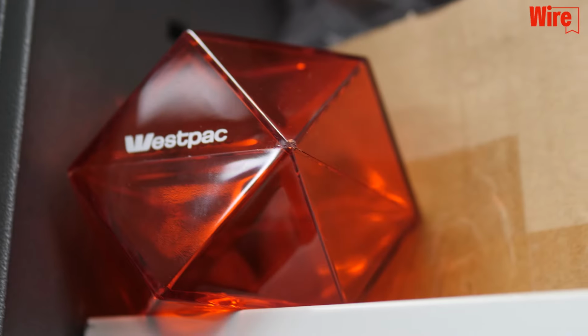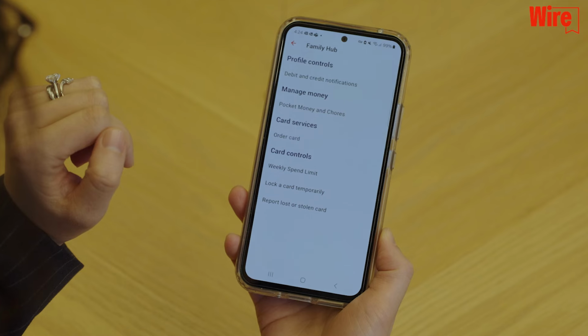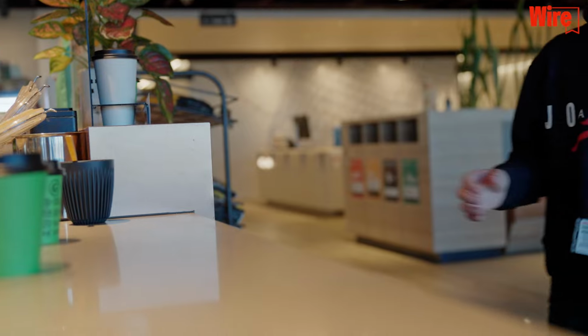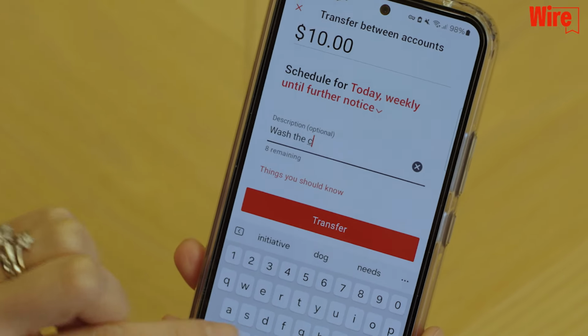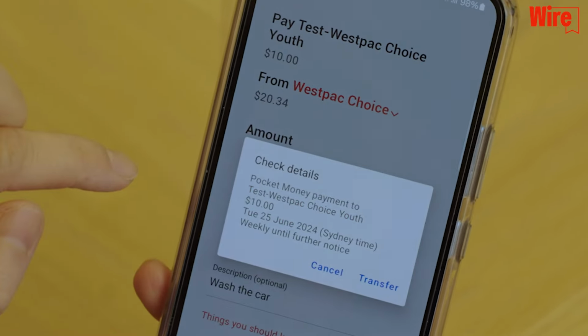And this is obviously evolving to today, where we have the various parental features and pocket money features within the app. The parental controls in place will give far greater transparency for the parents with their children to make sure they're across all the money that they're spending and all the opportunities to save. The pocket money feature enables parents to send one-off or recurring payments into the child's Westpac Bump or Choice account.